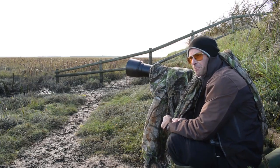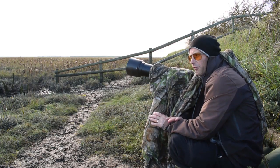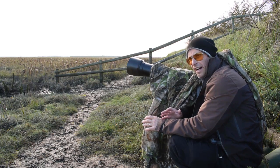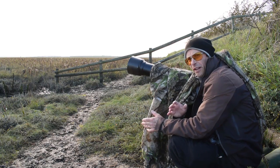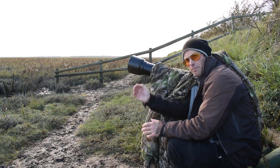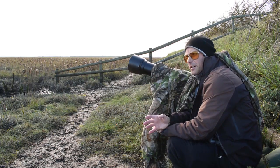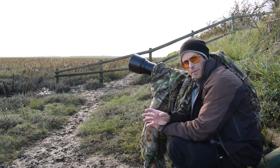Right, hi guys. I'm on some salt marshes at the moment, and I've got a bit of a project going for this autumn and winter. I really want to get some good shots of curlews. Curlews are quite a big wading bird, with a really long curved beak, and they're fantastic waders. They're not super rare, but there's not a huge amount of curlews around.